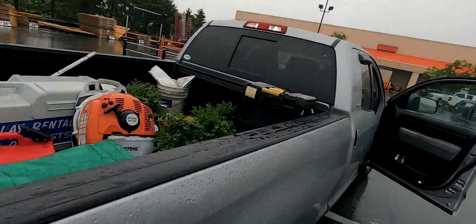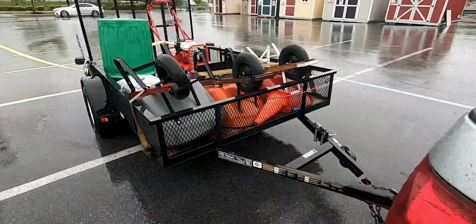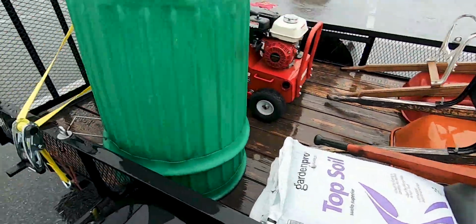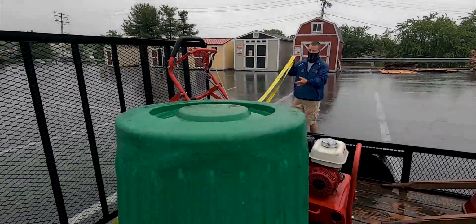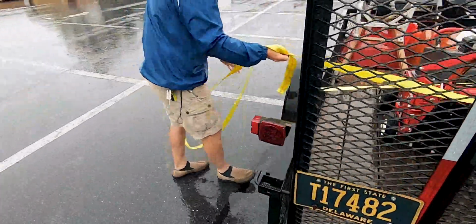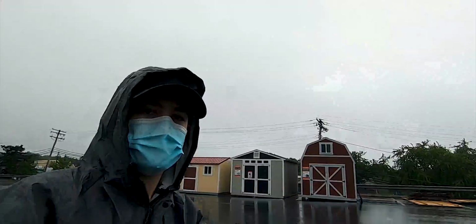The Home Depot, we got bushes for an install, tools, etc. We got the trailer. I just rented out the aerator, topsoil. Got Derek over there strapping everything up, and yeah, it's looking good. We're gonna head to the property that's getting aerated, and then we're off to our install.